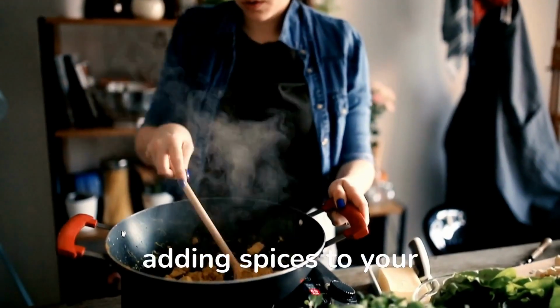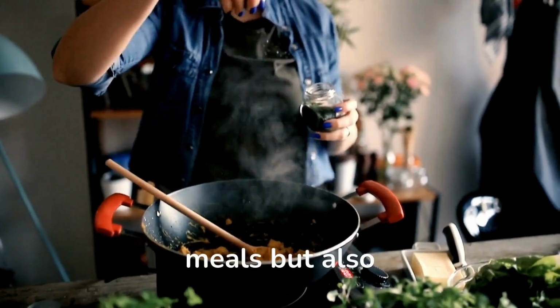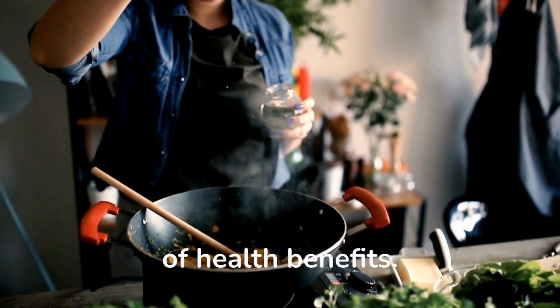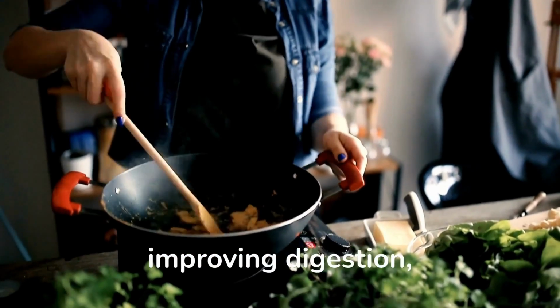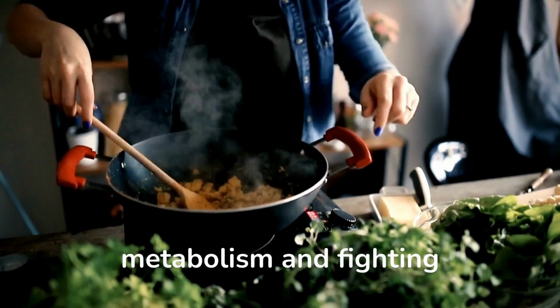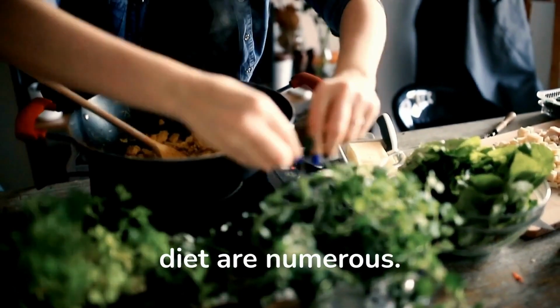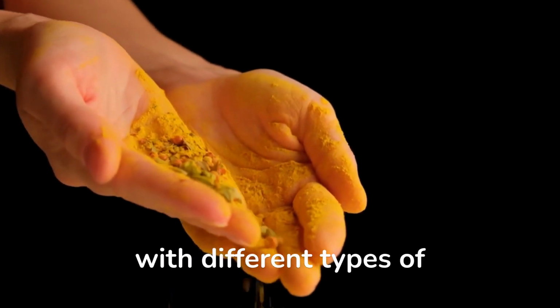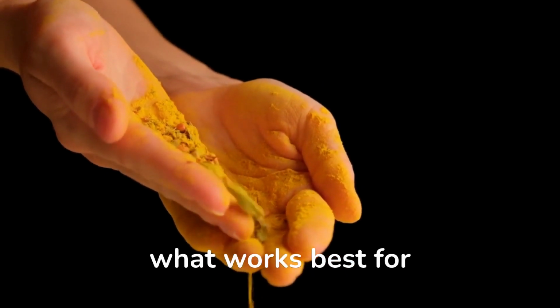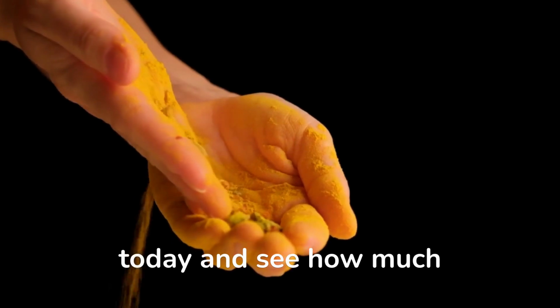In summary, adding spices to your daily diet is an easy way to not only improve the flavor of your meals but also provide a wide range of health benefits. From helping to reduce inflammation and improving digestion, to boosting your metabolism and fighting disease, the potential benefits of adding spices to your diet are numerous. As such, it's worth experimenting with different types of spices and seeing what works best for you and your health goals. So why not try it today and see how much better you can feel?